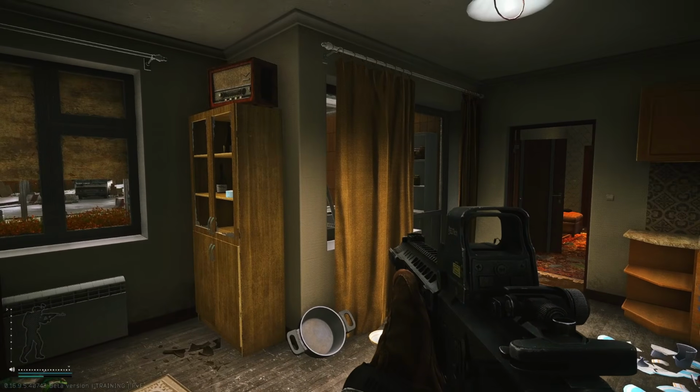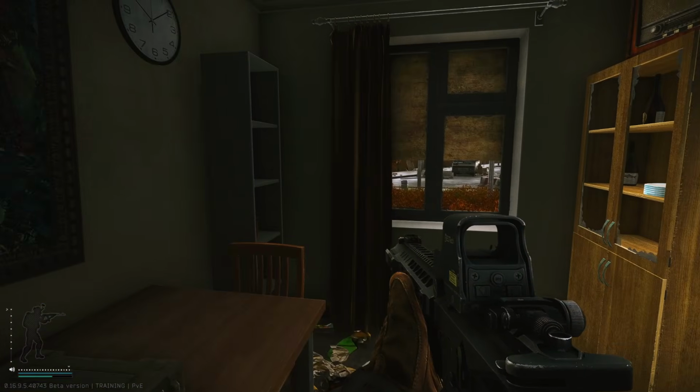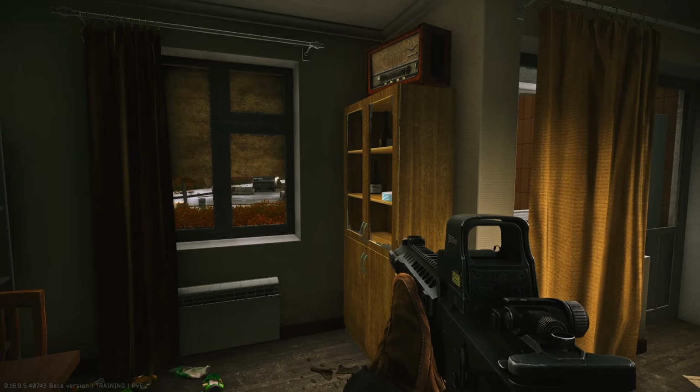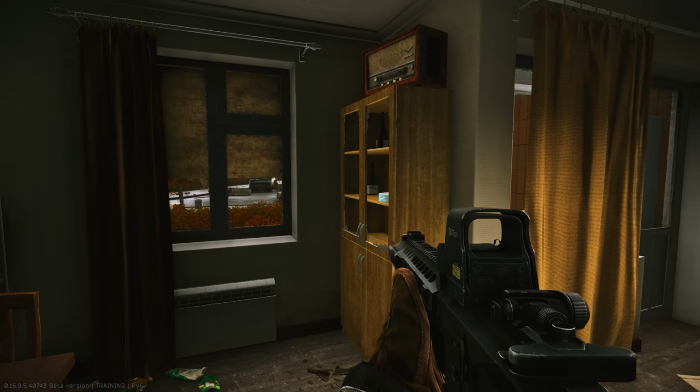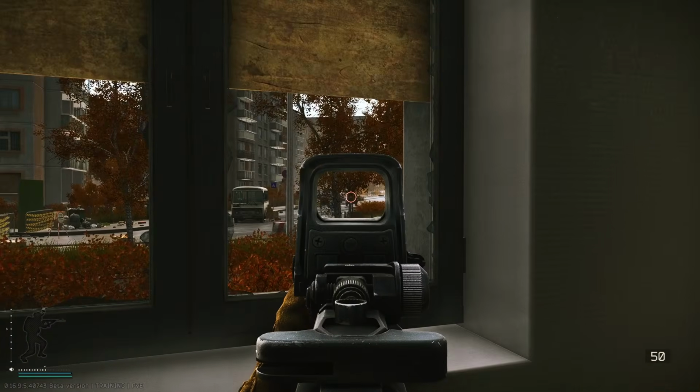So sometimes you'll spawn in this little kitchenette here, okay? And it'll feel a little bit strange. You're very far away from the action. A lot of times I spawn here when I'm playing solo. And this is near the crash site, okay? So the helicopter crash site is just up this road here.